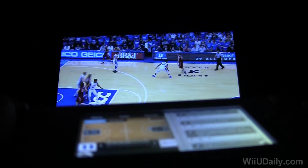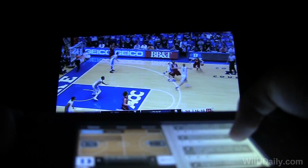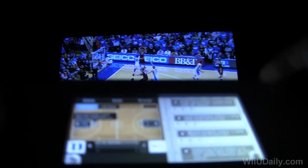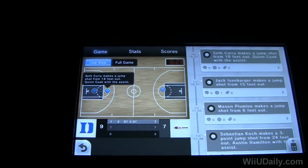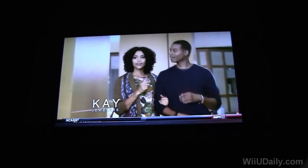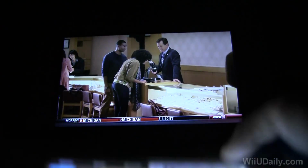Now I was looking for a refresh button or a way to update the score, thinking maybe scrolling up, and up, there you go. It just updated with the new play. So you can see that took about 30 seconds. Now it says 97. We're a little behind. So for live, it's not perfect, but it's good.